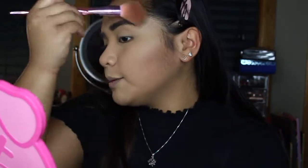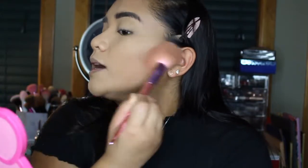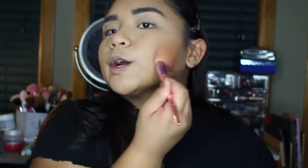So starting on the cheekbones, using some extras on the top, forehead, and under the chin. And then I like to take the rest and just scoop it at the top here, just to make you look a little bit more tan.